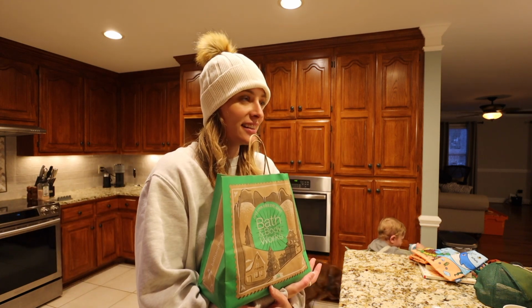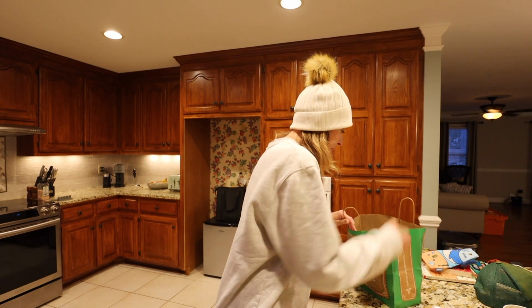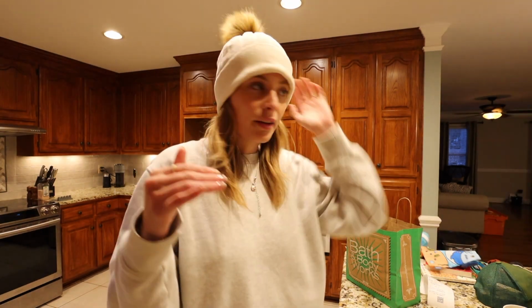All right, so Xander, this is in Maya's defense. She told me that they had $10 candles. That looks like a heavy bag. I went specifically for wall tops. I wanted to get all the candles, but whoa. I don't think I'll burn them all.